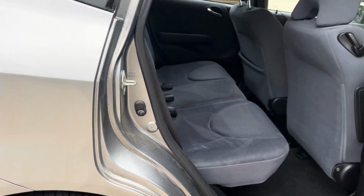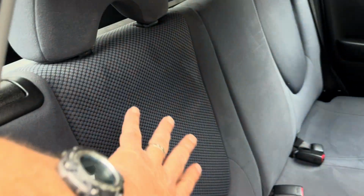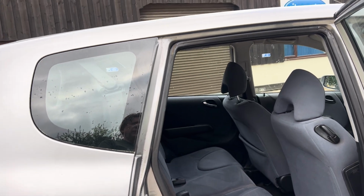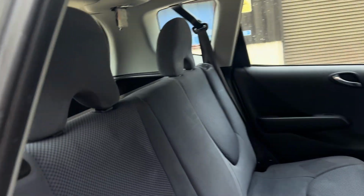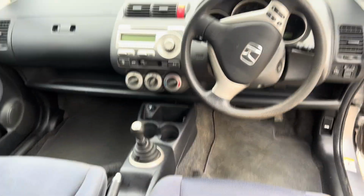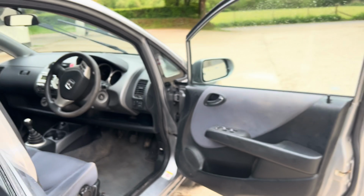They're a clever design. These are the back seats, nice and spacious, but you've got all this space underneath the seats. So actually they fold very flat into the floor and give you an enormous boot space if you need it. So that's a feature of the Honda Jazz. Three seat belts, a nice contrasting grey trim inside, carpet mats throughout.